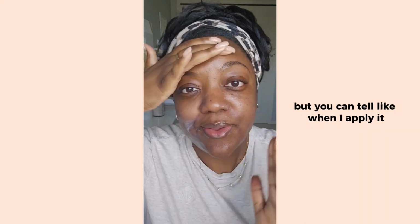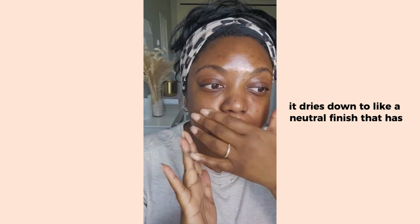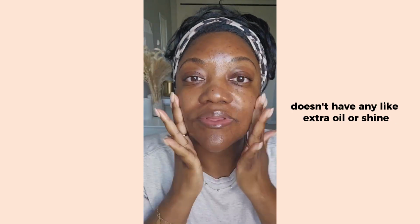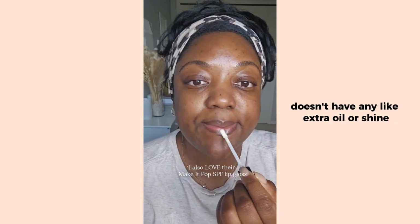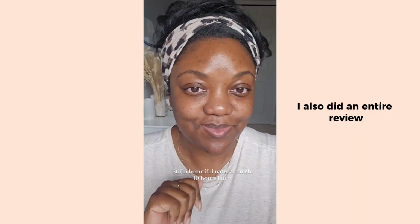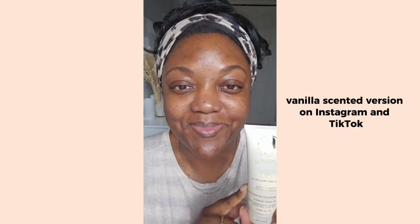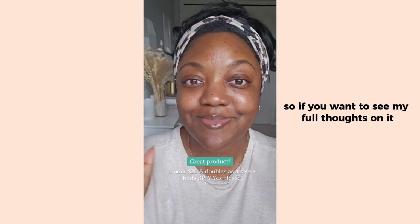But you can tell when I apply it, especially on my hand, it dries down to a neutral finish that doesn't have any extra oil or shine. It's not tacky at all. It's a dry finish. Love this product. I also did an entire review on this Black Girl Sunscreen vanilla scented version on Instagram and TikTok. So if you want to see my full thoughts on it, check that out.